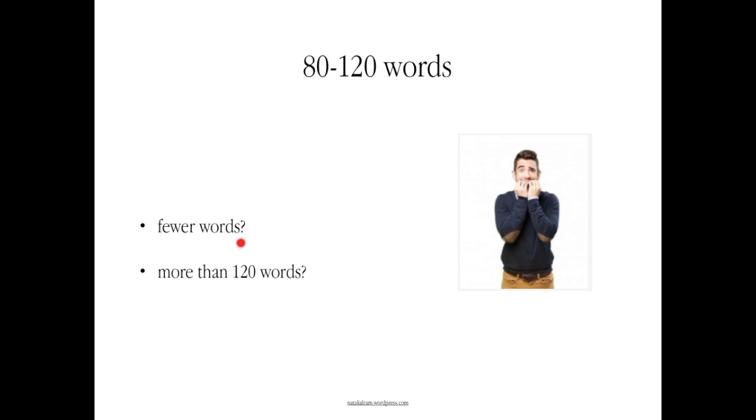What happens if I write fewer words? Okay, if you write, for example, 78 words, it could be okay. Believe me, teachers are not going to be counting word by word. So missing 2 words, 1 word, 3 words, nothing's going to happen. However, if you write 60 words, that is a problem. The problem is not only that you haven't fulfilled the task, you're not doing what they told you to do. The problem is that your text is going to be too short, so probably your ideas will not be complete.